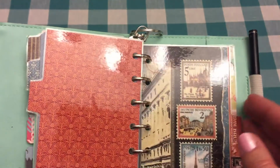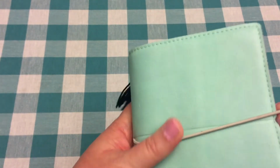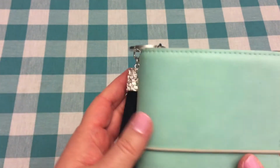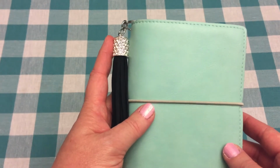And then that is it. So that is my little mostly financial vacation planner that I've made up to take with us this summer.